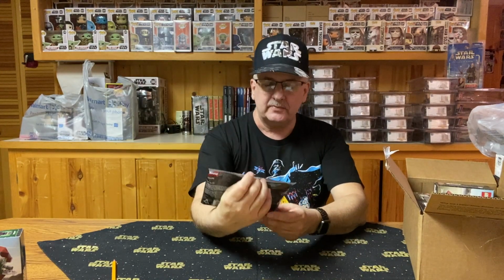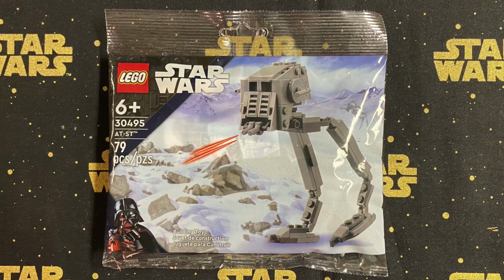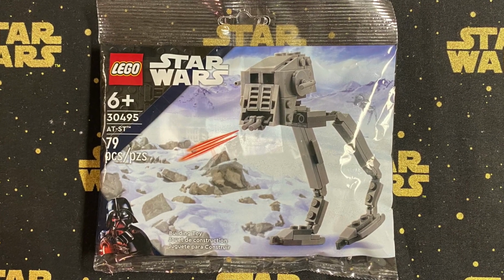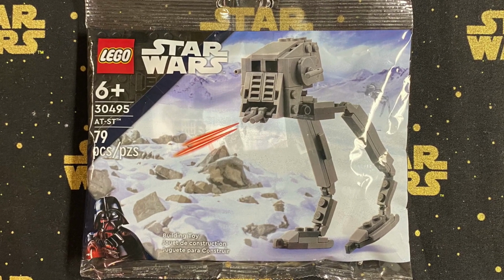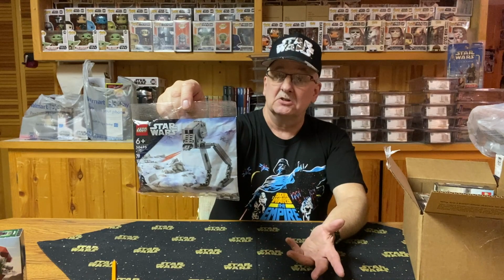The first one I'd like to show you is just a little set here, little bag set. Remember, every once in a while you can find these little bag sets. This one happens to be the AT-ST, number 30495, and this one has 79 pieces to it. So not too bad a set, nice little starter set.